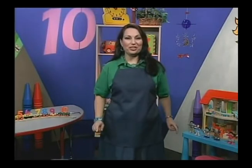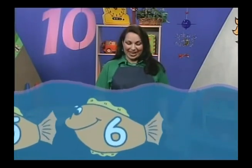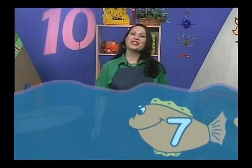I'll sing a counting song, and the peces dorados will help us. Uno little, dos little, tres little goldfish. Cuatro little, cinco little, seis little goldfish. Siete little, ocho little, nueve little goldfish. Diez little goldfish swimming. Me gusta la canción. I like the song.